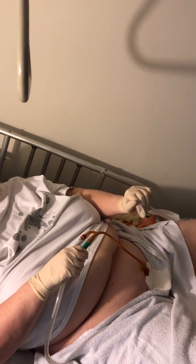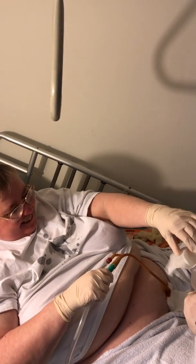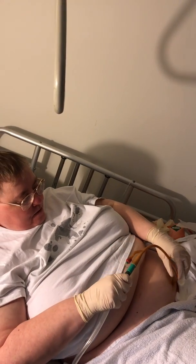So far this morning I've had about 2 liters to drink, so You want this? Just... yeah, we're gonna make sure that nothing happens because the head of the bed is up. Okay.